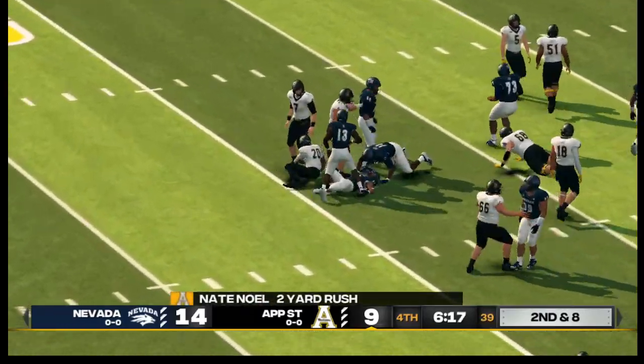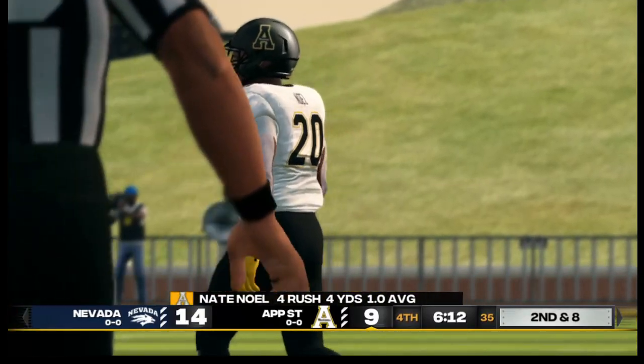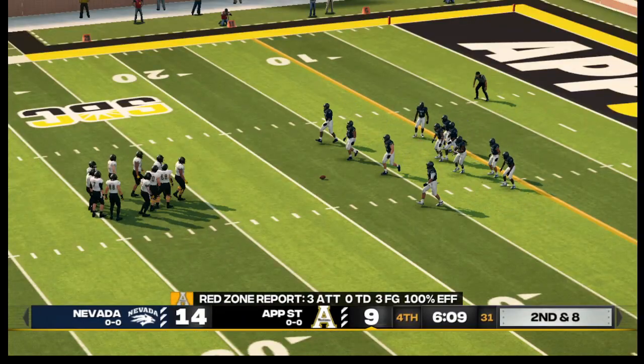Makes it out to maybe the 19-yard line. Gain of 2 on the play. That makes it second and 8. And this is the 9th play of the current drive.